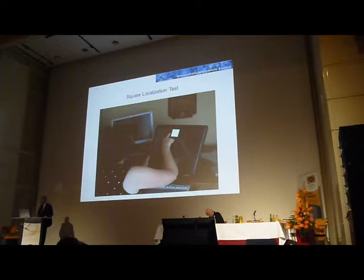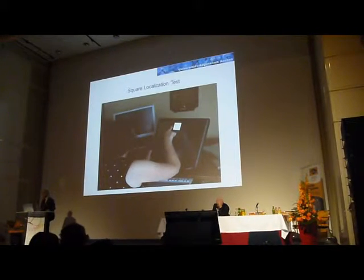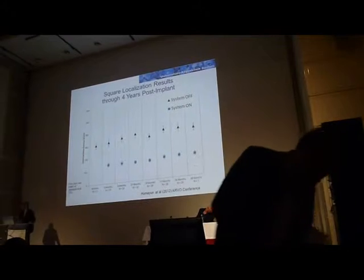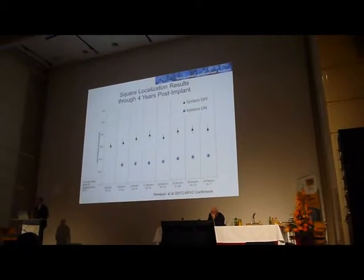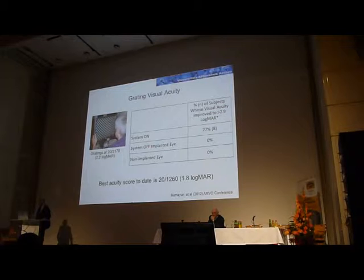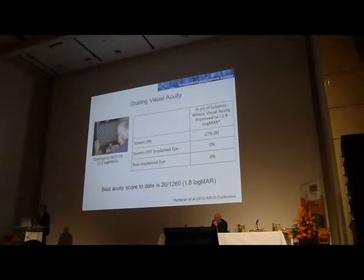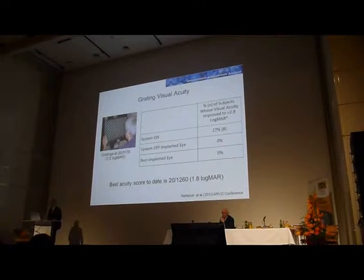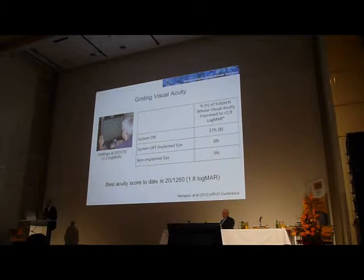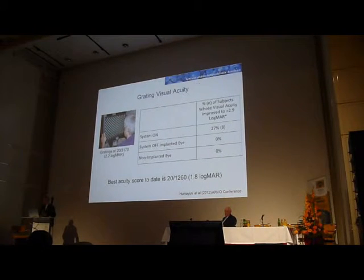The company performed several functional tests like square localization. The patient has to identify a spot on a computer screen, and you see that with the system on, the accuracy of finding the spot on the computer screen was much, much better than with the system off. The grating visual acuity was also obtained, and it was reported that about 8 of the 30 patients had a visual acuity which was better than logMAR 2.9, and the best visual acuity was about 1.5 to 2% of visual acuity.